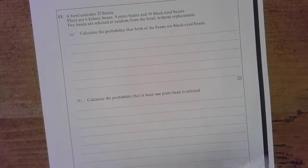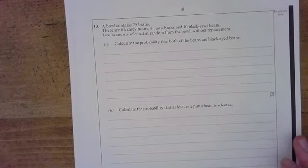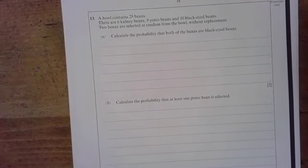And last page, a bit of probability. Now, I don't actually think this is on the numeracy paper. You should go through it anyway, because it could come up in the maths one, which is next week, but by all means, stop there. I think this will be fine.